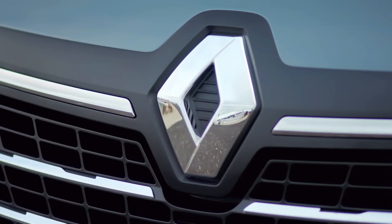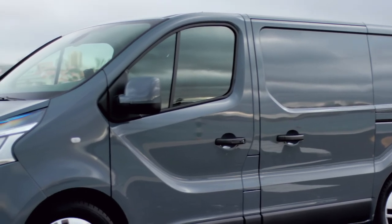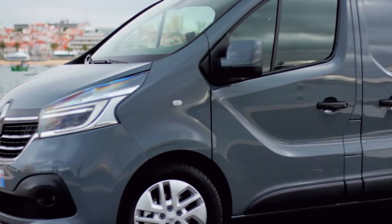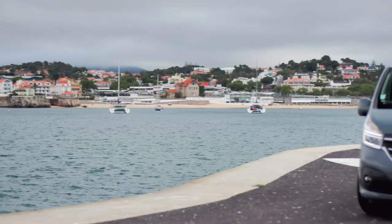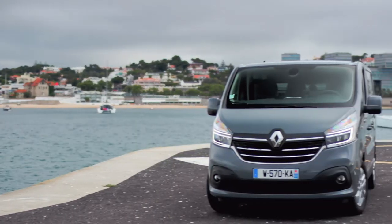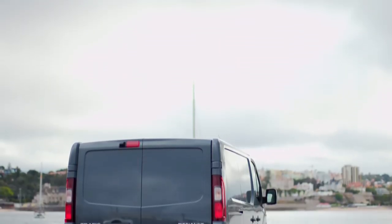You get this from the mid-level trim upwards, and it means you can carry items up to 4.15 meters long without having to open the rear door. The storage is good, too, with up to 8.6 cubic meters in the longer model with the high roof. The existence of that high roof is a welcome element from the Trafic.